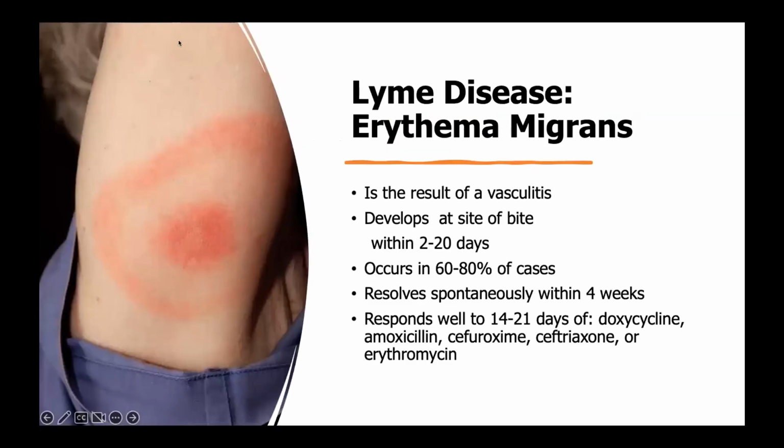Here's our classic rash. This is actually due to a sort of vasculitis. It can be at the site of the bite. Sometimes people will actually have it disseminated in other spots. About 60 to 80% of cases of Lyme disease have the rash. The important thing to remember here is that more than 20% don't have the rash. So absence of the rash doesn't mean you don't have Lyme disease.